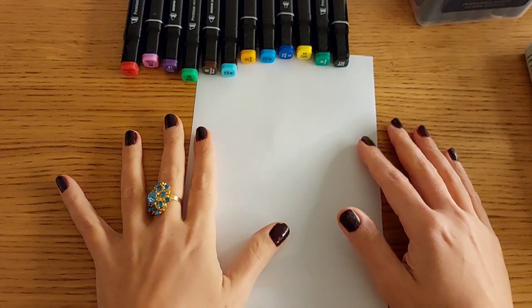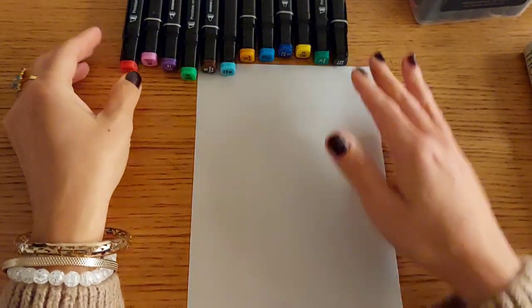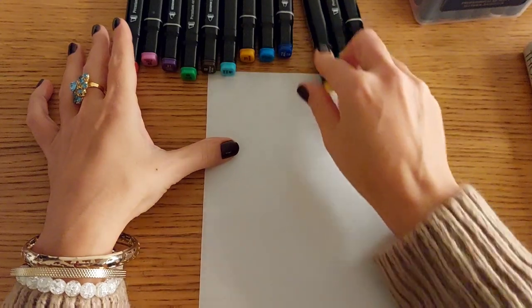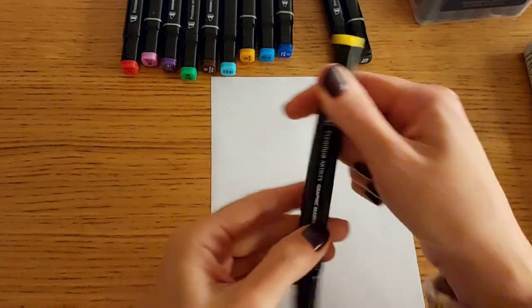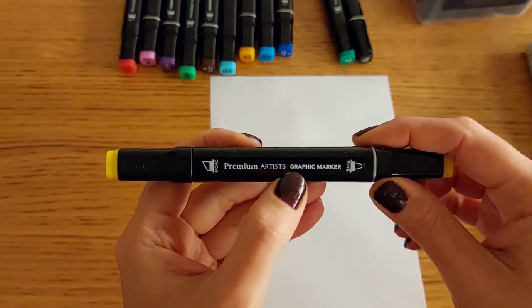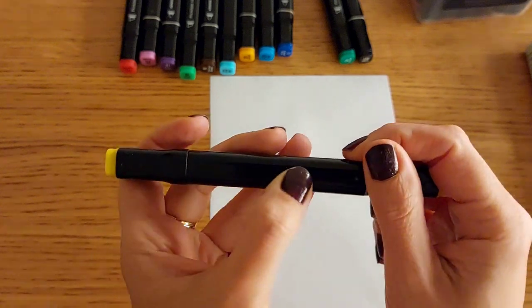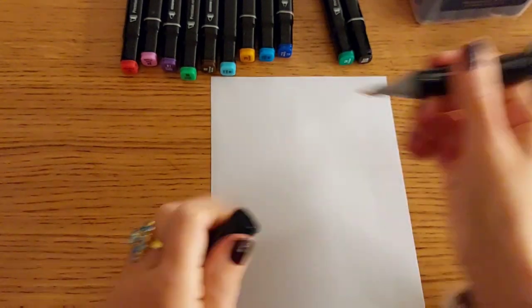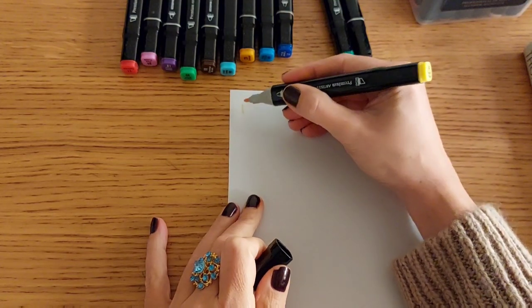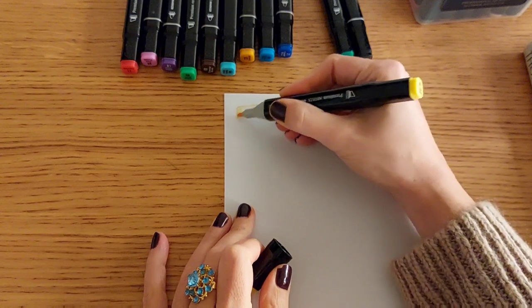Oh my, I was closing the video and I completely forgot that I promised you to swatch this one. So let's try to go in order from the yellow. We have a double tip and they call it Premium Artist Graphic Marker. And once you open the package, you see that they have been used. They are a bit dusty, but that doesn't matter, it depends on the quality of the product.